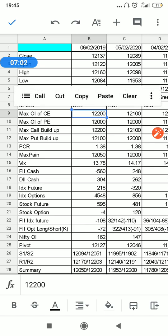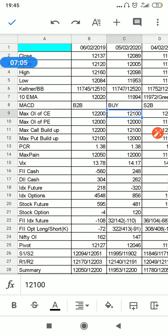So if you see, 12,200 is going to be critical because maximum call OI has shifted from 12,100 to 12,200, and put is at the same level, 12,000, and today maximum call writing has shifted to 12,200 obviously, which is good because the resistance has gone up. Similarly, the support has also gone up from 12,000 to 12,100. However, because the maximum open interest is also at 12,200, today's build up is also at 12,200. We have a doji whose high is now 12,160. That means this 12,160 to 12,200 is going to be very, very critical for tomorrow and the next few days.